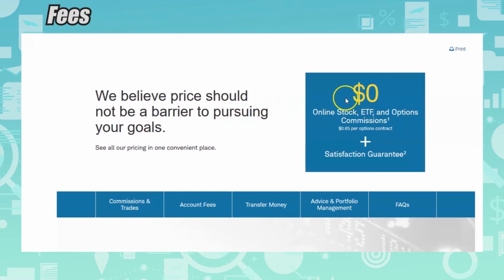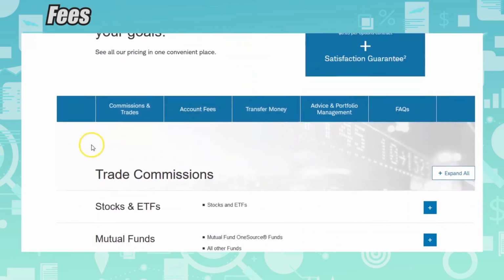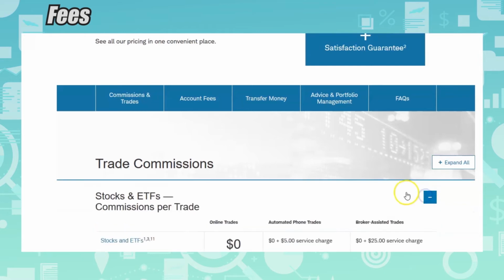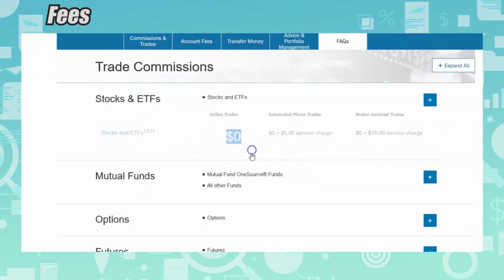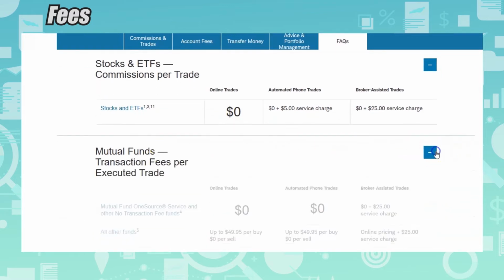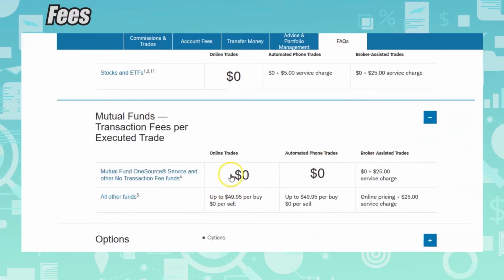And so now you can buy a stock online, ETF, options, futures, things like that. There's no commissions anymore. So it's really amazing where we are today and our ability to have very low cost, zero cost brokerage accounts. And so if we take a look real quick, just to show you, of course, there's $0 for online trades. If you want to buy a stock, if you want to buy an ETF, if you want to buy a mutual fund, to buy it, it's $0.